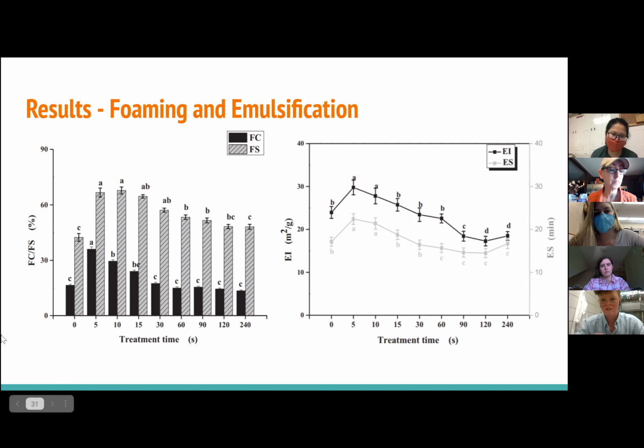So when they were discussing this, this was also the only time in the paper that they mentioned those nano delivery vehicles again, and it was tangential at best. The foaming capacity and stability reflect the capacity of the protein to form and maintain thin films at your gas-liquid interfaces. So with that in mind, we're going to see that the shorter treatment times are more relevant for those purposes, and same for emulsification.